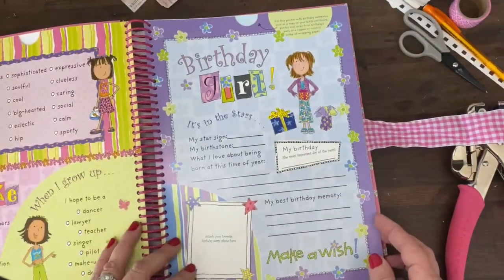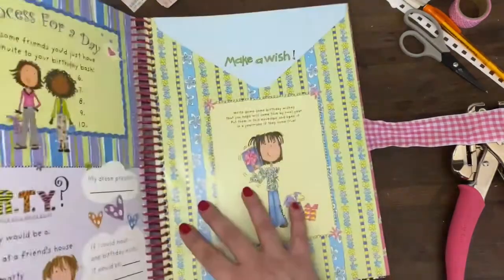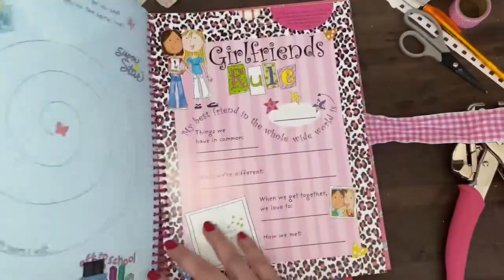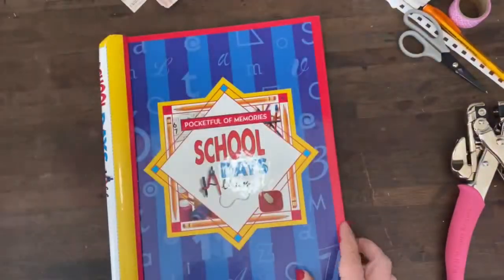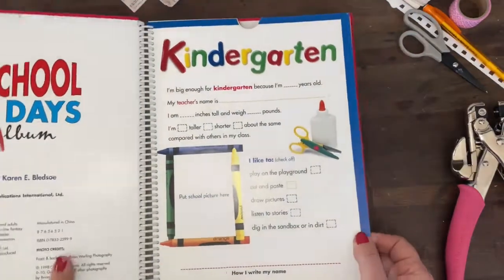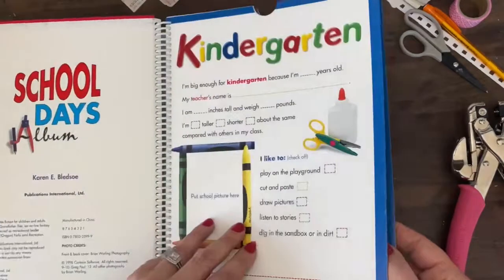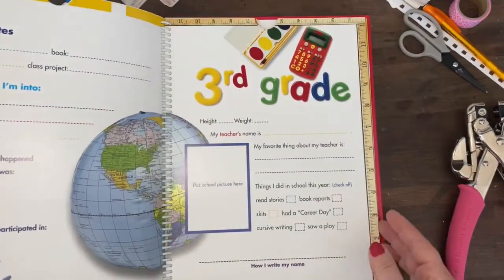Now this is a little dated, right? So you could use these concepts and repurpose these pages and give this to somebody as a one-of-a-kind gift. And I think that they're really, really special. Now this one was school days. Again, you could do something with that as well. For this one, I think I'm going to cover the pages and cover the entire outside and see what happens.